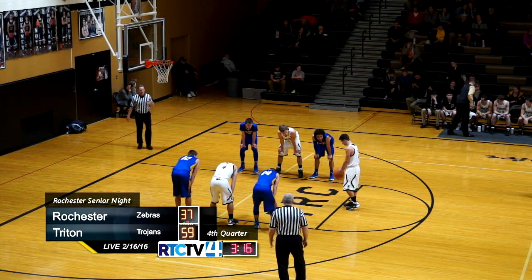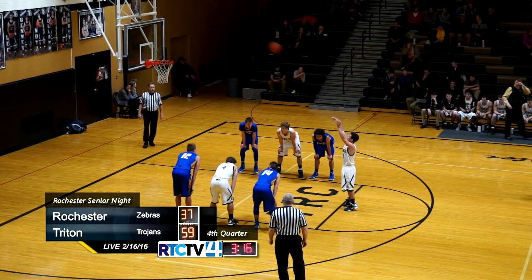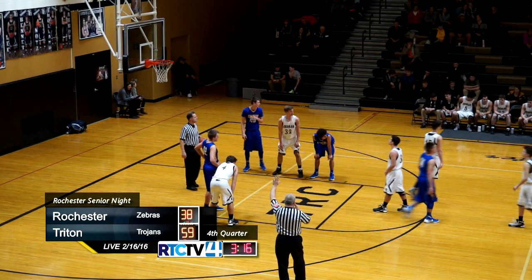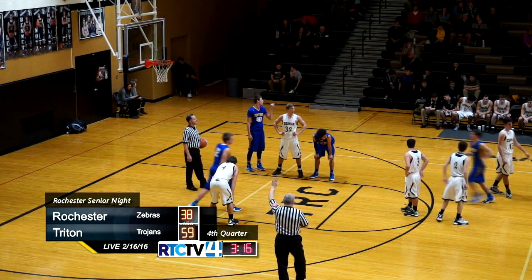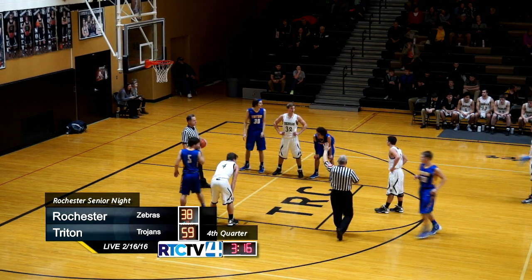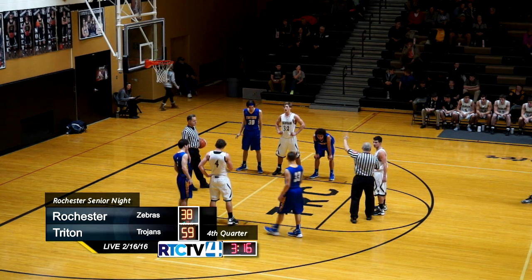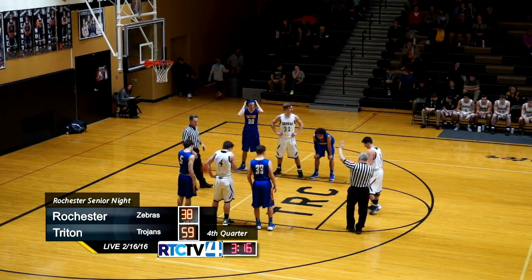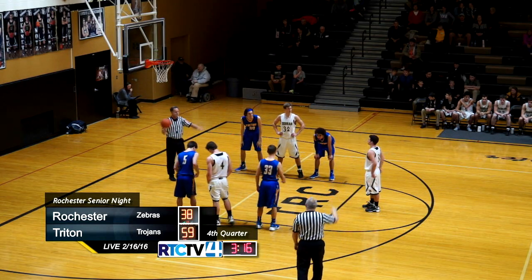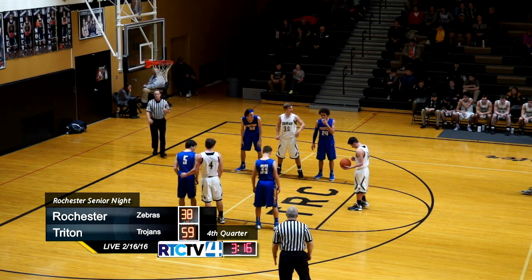Give me the totals, if you could, real quick, of Triton as they're getting ready to make a line change. As Flinner and Martin and Eads and Motts comes back in, and all the starters for Triton are done. Anderson's got 22. Yo has 14. Johnson has 13. Dalton Bailey has 1, and Kreft have 3.